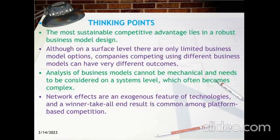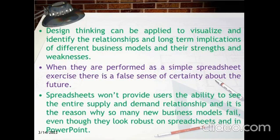Thinking points. The most sustainable competitive advantage lies in a robust business model design. Although on a surface level there are only limited business model options, companies competing using different business models can have very different outcomes. Analysis of business models cannot be mechanical and needs to be considered on a systems level, which often becomes complex. Network effects are an exogenous feature of technologies, and a winner-take-all end result is common among platform-based competition. Design thinking can be applied to visualize and identify the relationships and long-term implications of different business models and their strengths and weaknesses. When they are performed as a simple spreadsheet exercise, there is a false sense of certainty about the future.